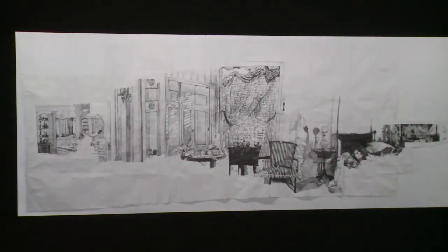And the same with this drawing that is in the gallery right now. This is a drawing that I did from the movie called My Reputation. In this movie, this is a drawing of the bedroom of the main character, Mrs. Jessica Drummond. I'll come back to this drawing a little bit later.